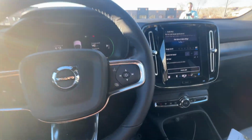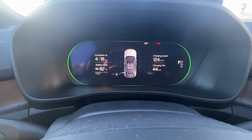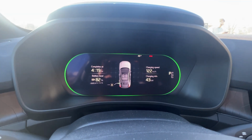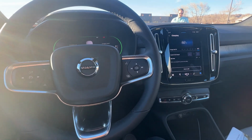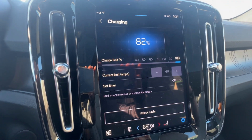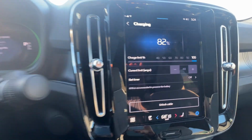All right, so we have arrived at our Starbucks stop, and we were at about 81%. We just plugged in. It said we would be, I think it's 76%. And yeah, so we totally hit it at 82%. Again, this has been so accurate, but we did run into a little bit of traffic, which probably bumped up our percentage at arrival.